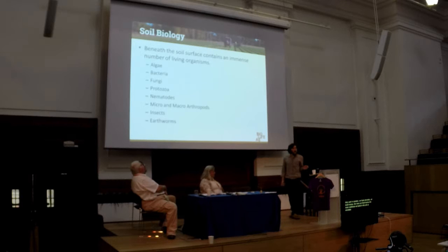So beneath the soil, there is this vast community of life, a hugely, hugely diverse community and vast numbers of organisms that live in the soil. And we've touched on some of those, things like bacteria, fungi, protozoa, nematodes, soil insects, earthworms. These are the organisms that all live in the soil underneath our feet, and come together in this community that we call the soil food web.